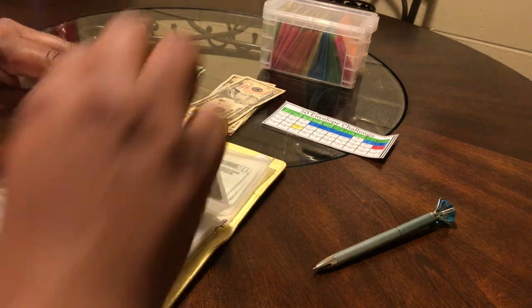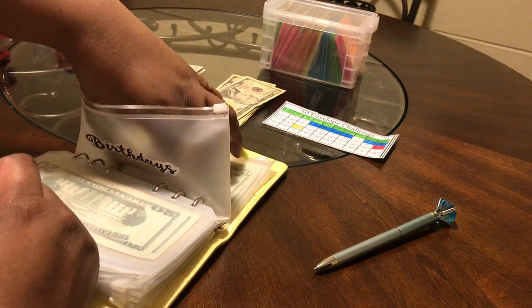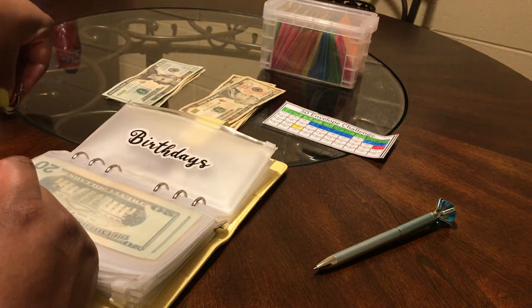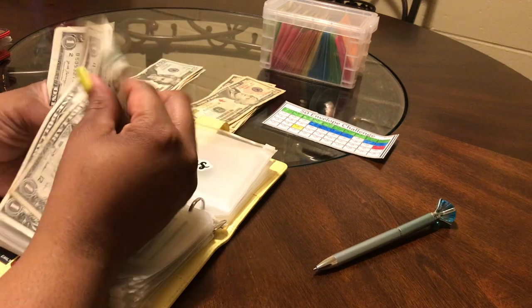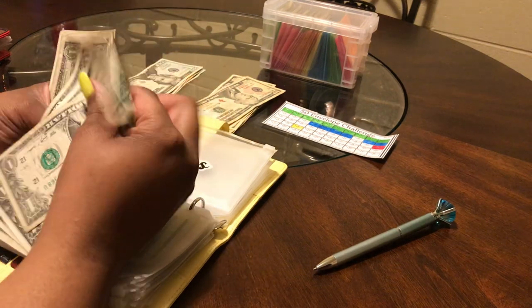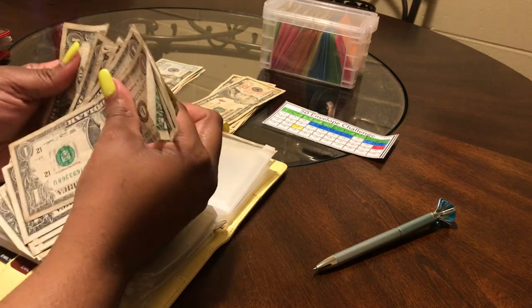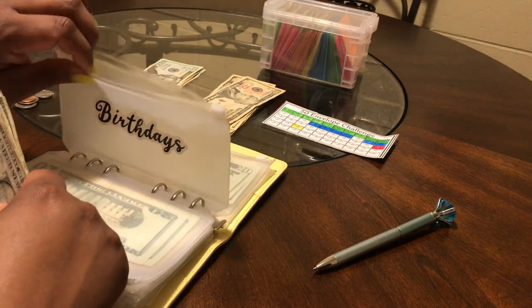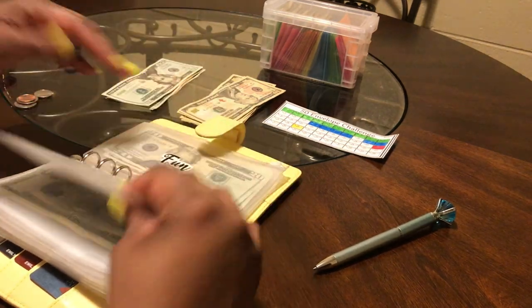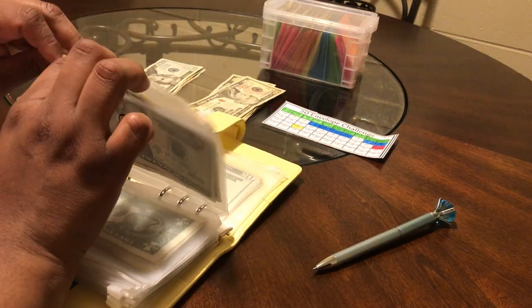Okay. Birthdays. Let me see how much birthdays I have. I recently spent some of this. Birthday also has some change I'm going to take out and put inside of my change jar off camera because I didn't bring it down today. 1, 2, 3, 4, 5, 6, 7, 8, 9, 10, 11, 12, 13, 14, 15, 16, 17. Okay, so birthday gifts has 17 right now. I'm not going to add anything to this envelope today, okay? Okay, fun won't be receiving anything as well.